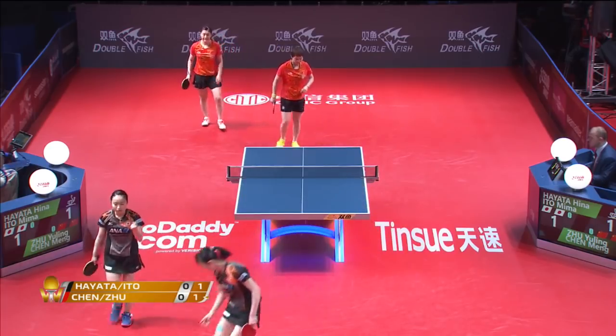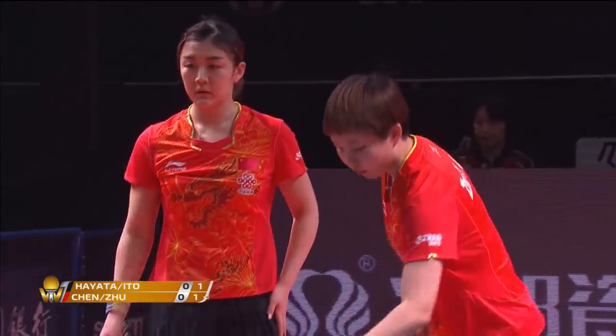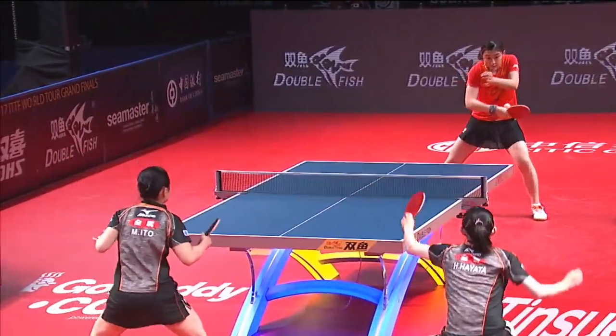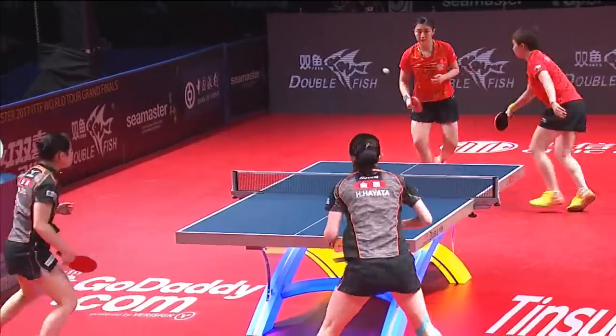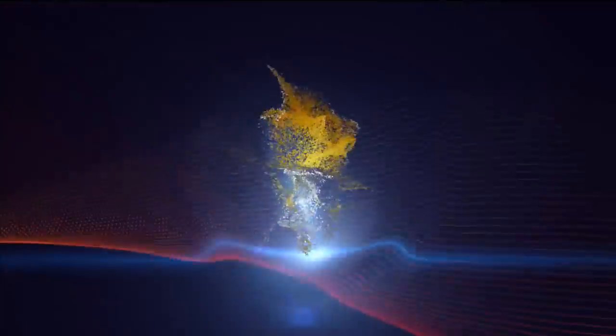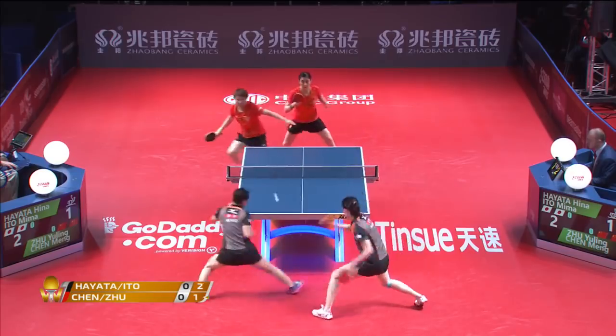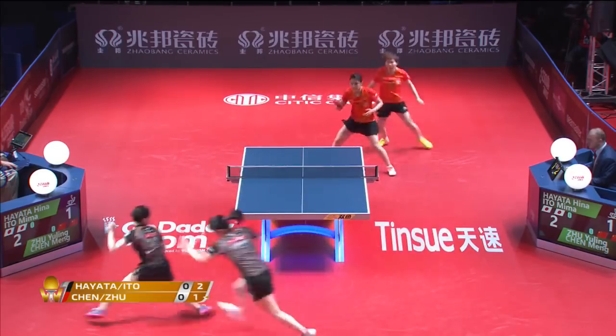Oh, beautiful point. Chun Mung makes it, but it wasn't her turn to hit it right down the line to finish. We had Hayata squatting to the ground here. Very physical point. Ito with that punch right down the line. 2nd point, 3rd point of the match. One of the highlights already.